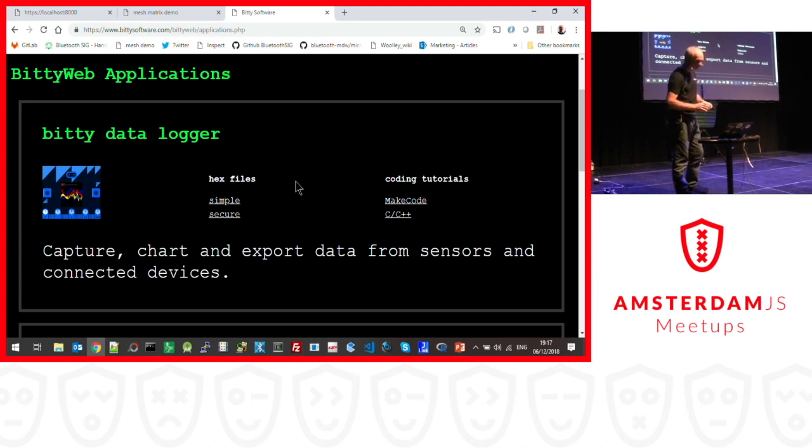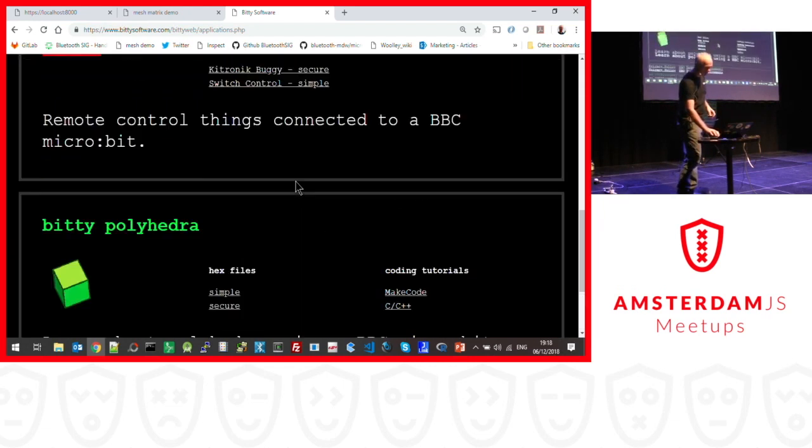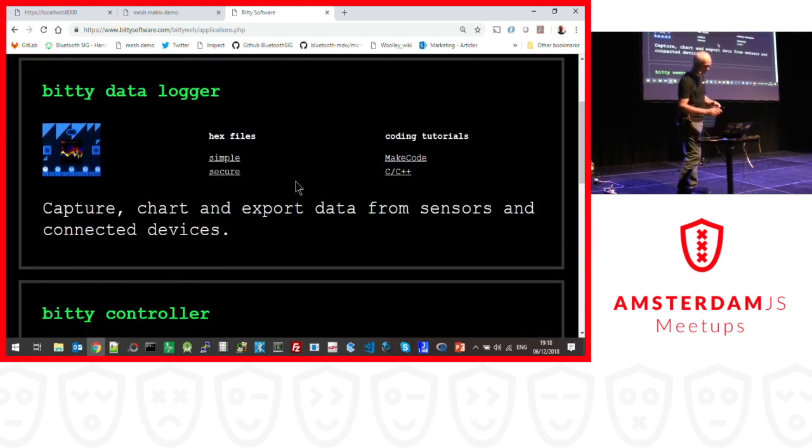So what you're looking at is a website called BittyWeb, Bitty for micro:bit, used in schools, and I'm going to just plug this in, turn that around the right way so I can do that, and try and show you something. So first of all, monitoring.